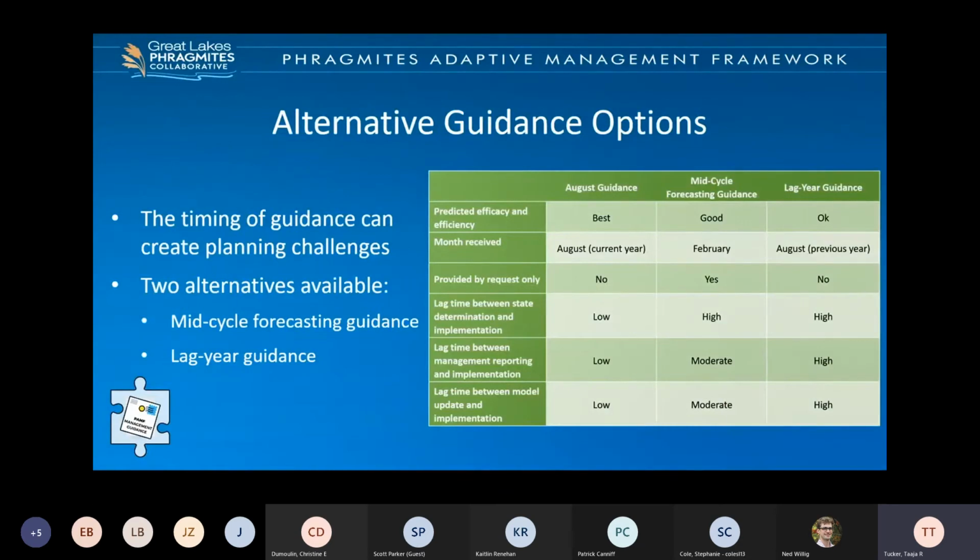Each August, PAMF participants receive effective and efficient Phragmites management guidance, customized for each management unit enrolled in PAMF. This guidance is based on our most updated model learning and the management unit's current site conditions. However, this timeframe may not be ideal for managers that need to make management planning decisions earlier in the year. To provide greater flexibility to using PAMF guidance to inform decision-making, PAMF is now offering 2 new options in addition to August guidance. The first being requesting mid-cycle forecasting guidance, and the second, implementing guidance after a lag year.